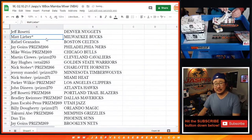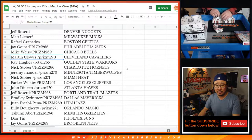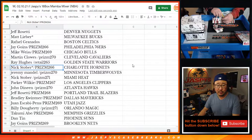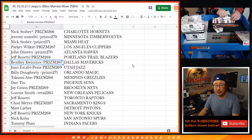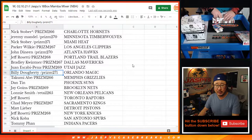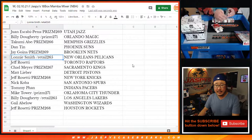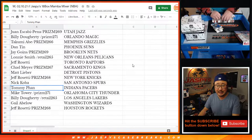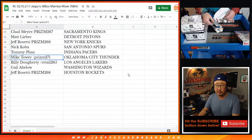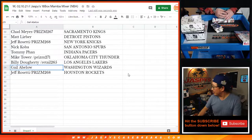Jeff Rossetti with the Nuggets. Matt Lieber, Last Spot Mojo, Milwaukee Bucks. Raphael with the Celtics. Jay with the Sixers. Mike with the Bulls. Martin with the Cavs. Ray with the Warriors. Nick with the Hornets. Jeremy with the T-Wolves. Nick with the Heat. Parker with the Clippers. John with the Hawks, Jeff with the Trailblazers, Brad with the Mavs, Juan with the Jazz, Billy with the Magic, Takumi with the Grizzlies, Dan with the Suns, Jay with the Nets, Pelicans for Lonnie, Jeff with the Raptors, Chad with the Kings, Matt with the Pistons, Jeff with the Knicks, Nick Koba with the Spurs, Tommy with the Pacers, Mike with the Thunder, Billy with the Lakers.